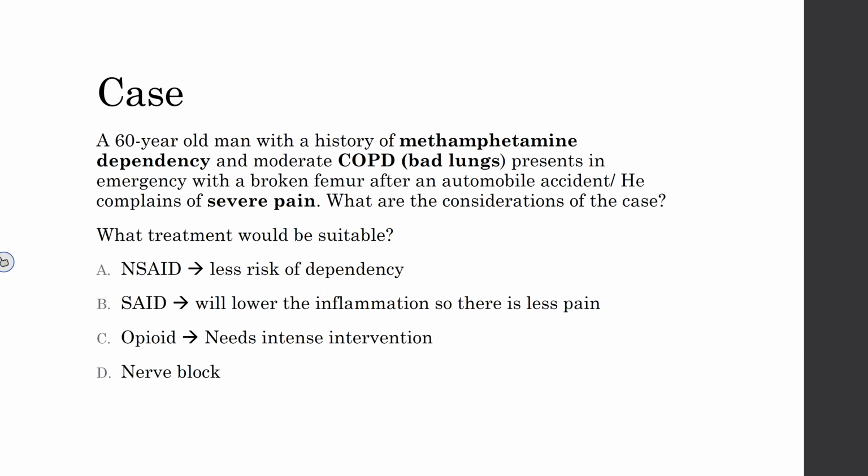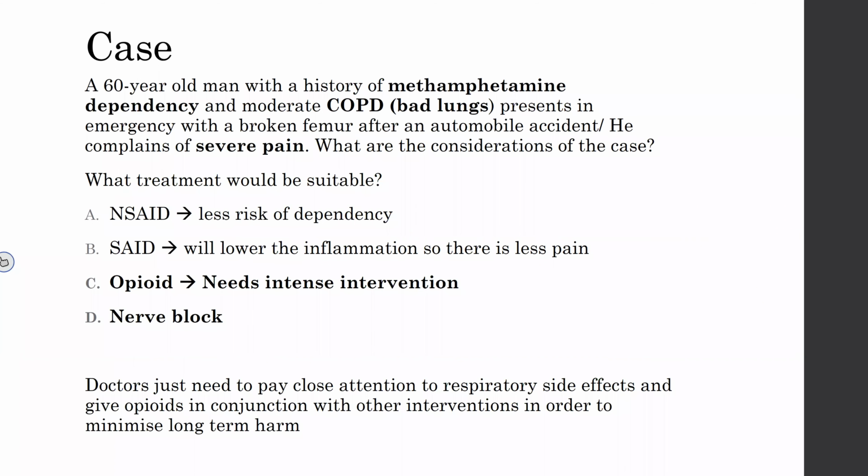Okay, so what treatment would be suitable? So there's NSAIDs, because there's less risk of dependency, steroids, because it will lower inflammation, so there's less pain, opioid, because it needs intense intervention, or a nerve block. And the answer is kind of C or D, because at the end of the day, we do worry about putting someone on something that leads to dependency, but if someone's in enough pain, it's way more important to get rid of their pain and deal with the next problem as it arrives. So these are two really strong options of pain relief, and it will really depend on how the patient's responding to them and exactly how bad the situation is. But those are the two you'd be looking at.